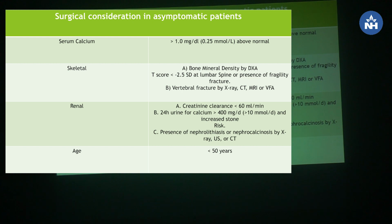Now, surgical consideration in asymptomatic patients. So when do we go for surgery? When calcium levels are more than 1 mg per dL above normal, reduced bone mineral density, that is a T-score less than -2.5, as in osteoporosis. Renal: creatinine clearance less than 60, and urine calcium more than 400 mg per day.